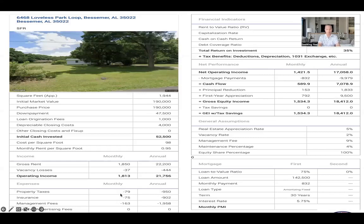Furthermore, one more tremendous benefit is the property tax in Alabama is one of the lowest in the country. How cool is that? That means your cash flow is higher because your property tax on an annual basis is only $950 for this property and the property price is $190K. That means your property tax rate is less than 1% of the purchase price. We're talking half of 1%. This is mind-boggling. Insurance, you pay $75.